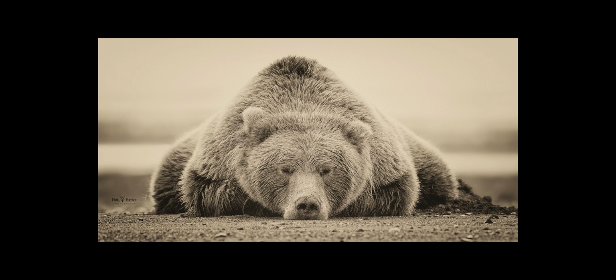So how far away were you? Really not that far. Like I said, she filled this. This is not a crop. I mean, I did crop it to make it a pano image, but she filled the frame pretty much with my 600. I'm not very good with distances, but she wasn't very far away.